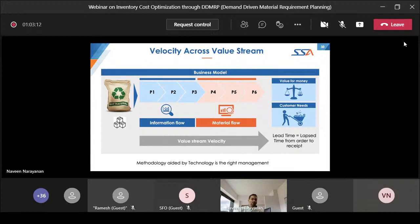There are two reasons why the flow may be hindered. One, simply because of the flow of material, which is how do you move widgets within your factory, or how do you move things within your supply chain or distribution network? And the second, often ignored element of flow is how do you flow information, right? Because information is not visible, it's not tangible, you can't touch and feel.